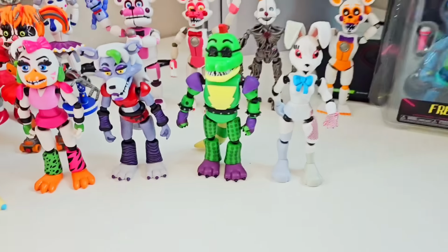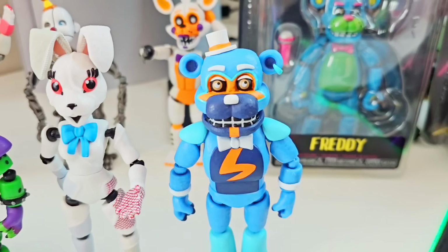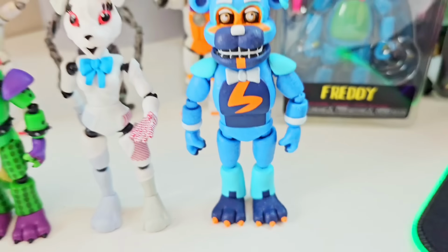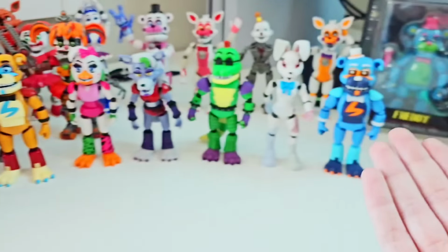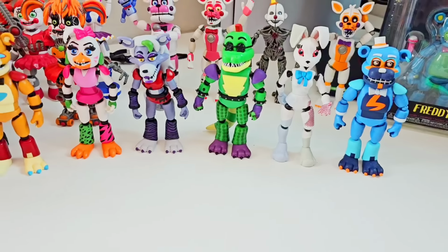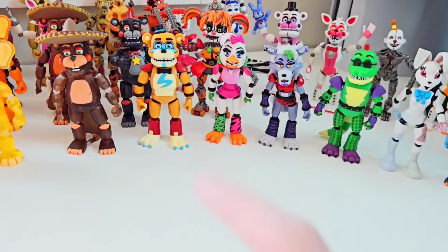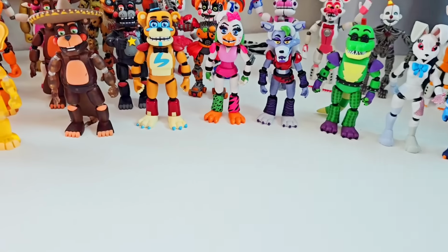I don't know how they messed up these designs so much. And then the exclusive of this wave is Photo Negative Glamrock Freddy. What? Why? What were they thinking when they made this? It's so ugly. And then there's two other Security Breach figures who released years later that we will check out now because they are part of Security Breach.